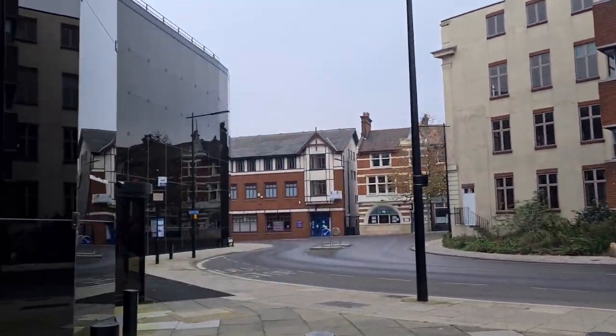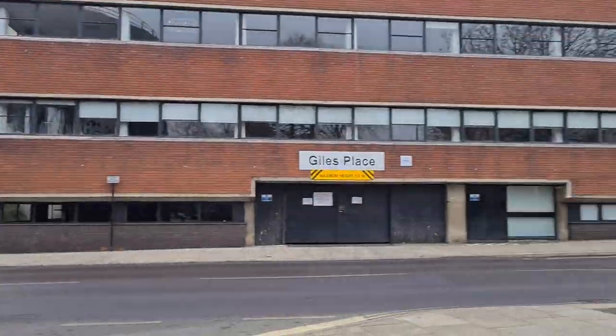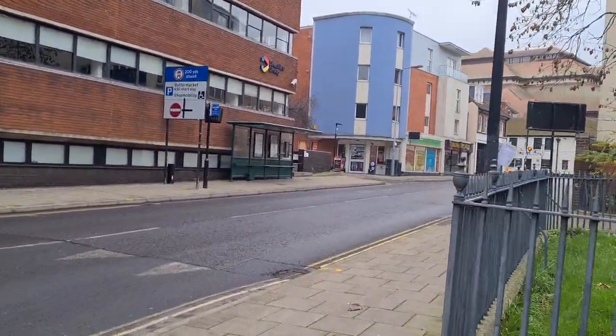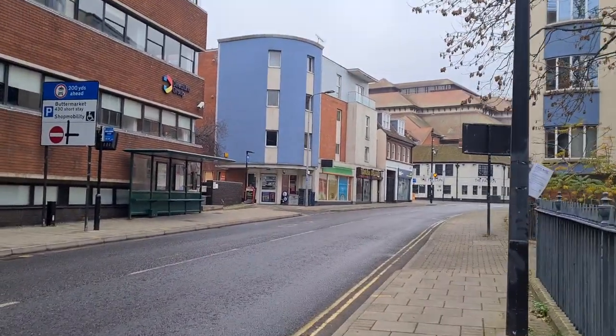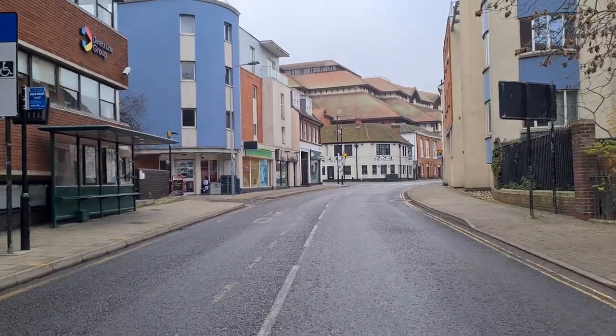Now you can see here, this is the main village driveway. This is the bus stand. Now from here you can see the main town hall area started.